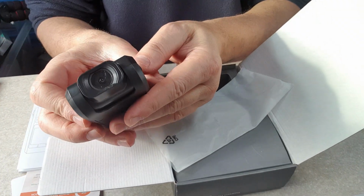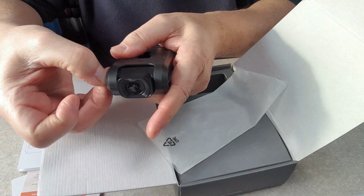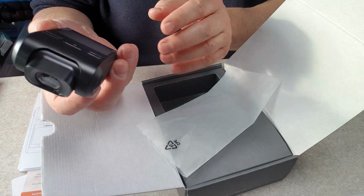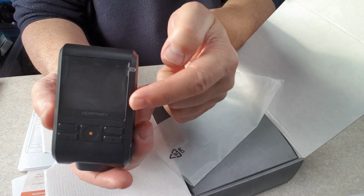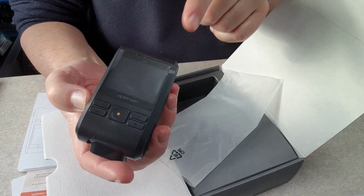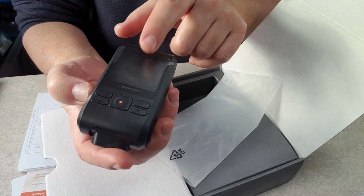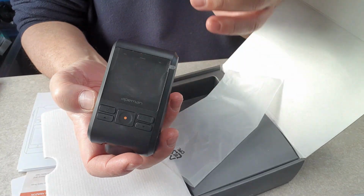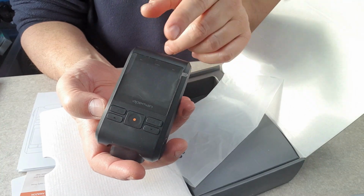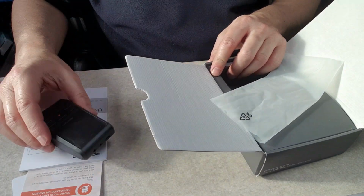So there's your lens. I assume you can move that about to get the right angle when it's on the windscreen. And there, you see, there's an actual screen on there. As far as I know, that will show the front view, or the rear view, or both. There's a split screen mode as well, apparently, which is pretty good. As I haven't got a rear view mirror anymore, if I do manage to get the rear camera on the back, I can use that as a rear view mirror, which is pretty good. So we'll put that down for a minute.